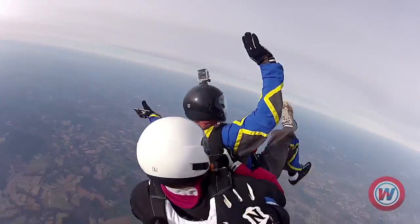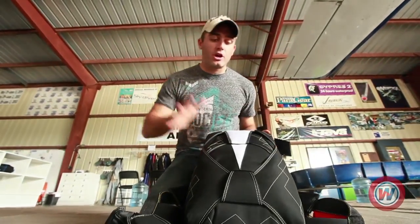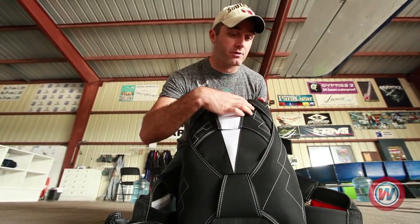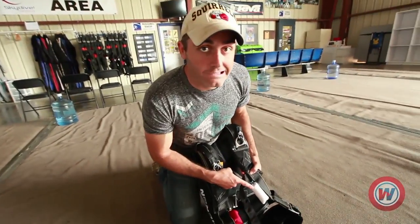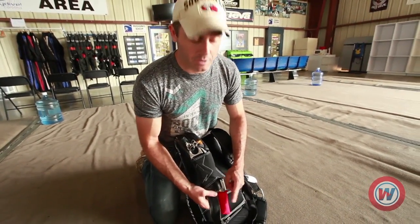The first thing you do when you get to a drop zone is make sure your gear is in good working order. And that starts, of course, with your rig. These things are really simple. You've got a main canopy down here. You have a reserve canopy in case something goes wrong up here. This is how you deploy your main canopy. And this handle is how you deploy your reserve in case you need it. And then this one, in case your main gets all tangled up, you can cut it away. This is your cutaway handle.